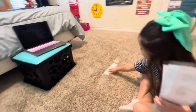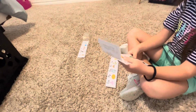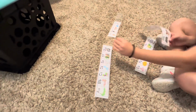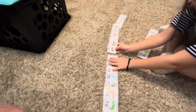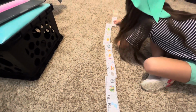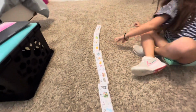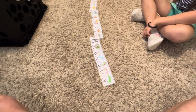So we have two different alphabet songs, and we call this one the little one. I like this because I cut it in strips. And while I get the song pulled up, she's going to put the strips in order. Very good, Callie. And how do you know this one's always the last one? Because it's Z. Very good. And how do you know this one's always the first one? Because it's an A. Very good.